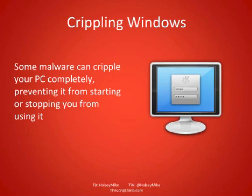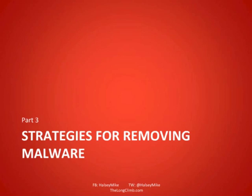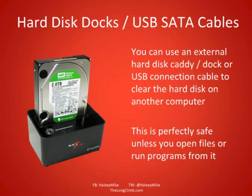So how can you remove malware? Well, there are several ways. One of the ways is that you can physically remove the hard disk from your computer and attach it to another computer via a hard disk dock. I've got a hard disk dock quite similar to this one here, or via a USB cable that plugs into the hard disk. And you can then plug that into another computer.